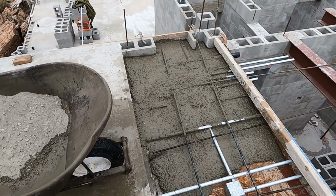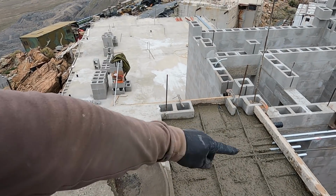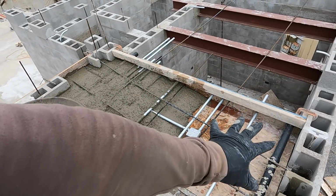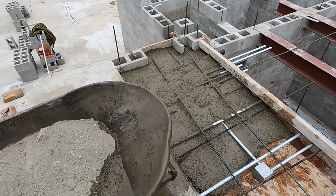Well, you can see how the pour is coming. I've got about 3 inches, 3.5 inches there. I'm just going to keep coming across. When I get to this side, then I'll start back over on that side and work the concrete back across again.